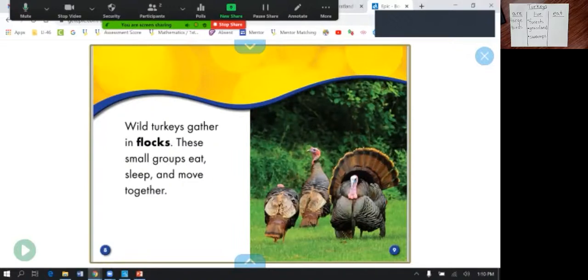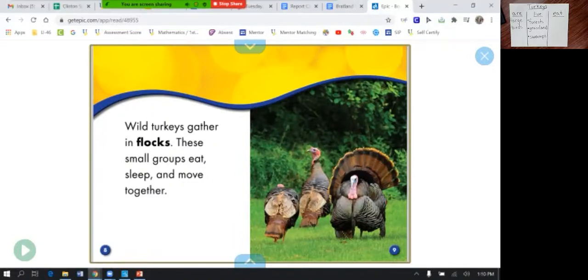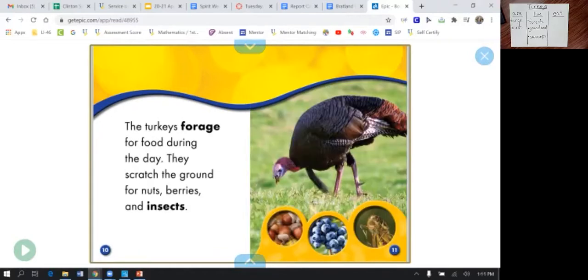Wild turkeys gather in flocks. These small groups eat, sleep, and move together. Sounds like a family to me. Flock, family. Okay. The turkeys forage for food during the day. I don't know what forage means. They scratch the ground for nuts, berries, and insects.